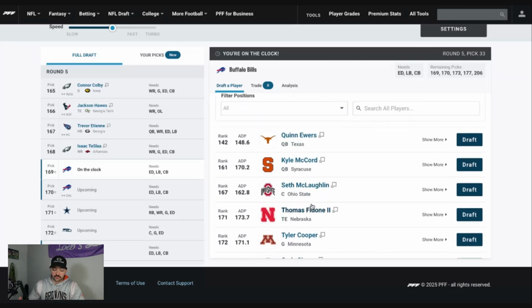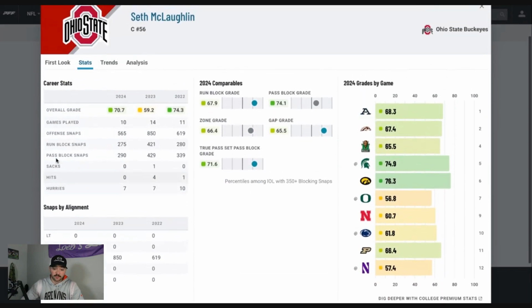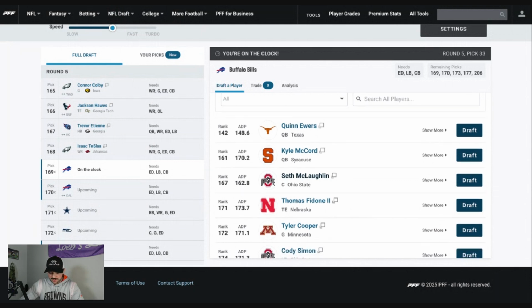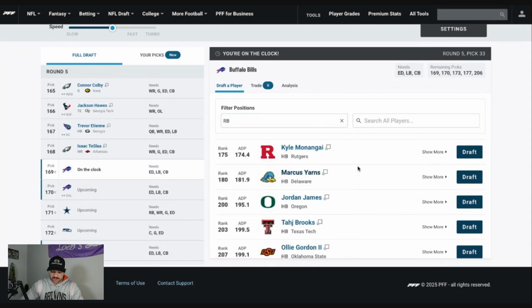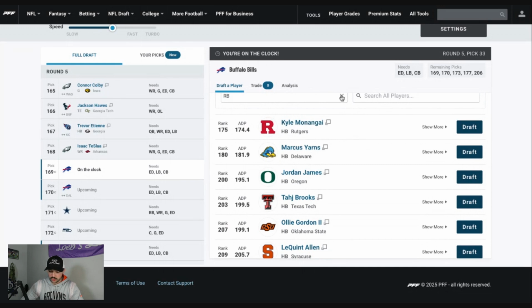Looking at who the best overall players are right now, though, Seth McLaughlin continues to fall. That would be really nice if we want to move on from Connor McGovern in a couple years, having that depth. I honestly think Seth McLaughlin to sit behind Connor McGovern might be a good move. Looking at the running back position, again, they have so many good running backs already. They don't really need to lean into anybody, but good to know who's available.